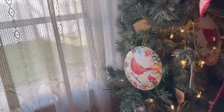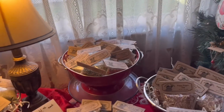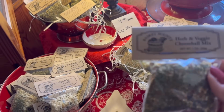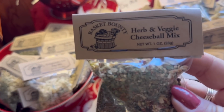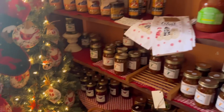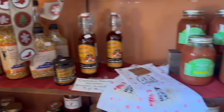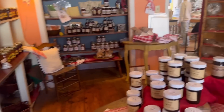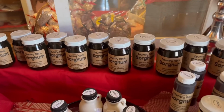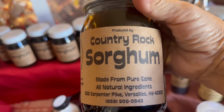Some more of those pretty ornaments. That one has the red cardinal. Now, Esley did give me some of this one year. You add it to sour cream and mayonnaise, and it makes the best dips for vegetables or chips. And I actually bought my daddy some of this. This was sorghum, and he thinks that's the best stuff there ever was. So I got him a jar of that. Hope you enjoy that, Daddy.